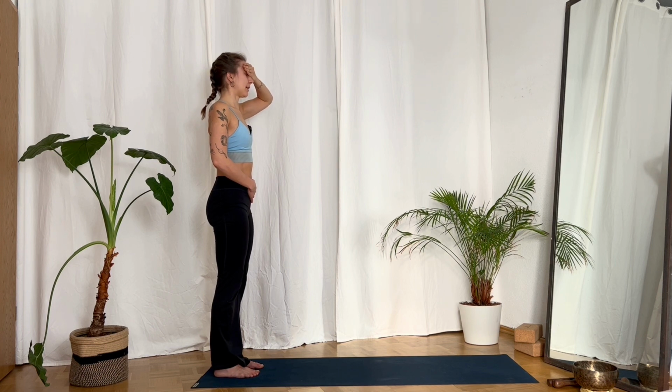These are both connected to each other, as both have a creativity within them. The sacral chakra is more with emotions and creativity. And the third eye is about the intuition, imagination, and creativity. One more deep breath here. And then release your arms back to your sides.